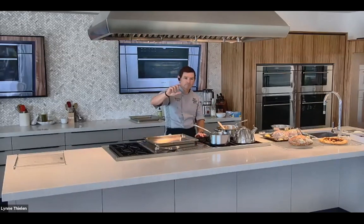So, does that make sense? 18 to 30 minutes to defrost a pound of ground beef just depends on how thick that pound of ground beef was. If it's a little thinner, it'll defrost faster. If it's thicker, it may take a little bit longer.